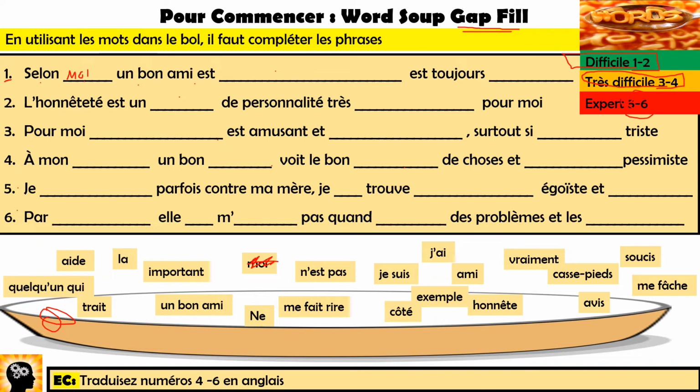Cross the words out as you go along because it will really help you out on the more difficult ones. For your extra challenge, make sure you know what 4 to 6 are.